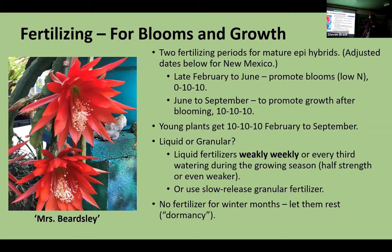And in the wintertime, you don't fertilize. Let them go dormant, as much dormancy as they have. They might go a little bit more in the winter, but for the most part, unless they're in a greenhouse where your temperature is fully controlled, they're not going to go in the winter.